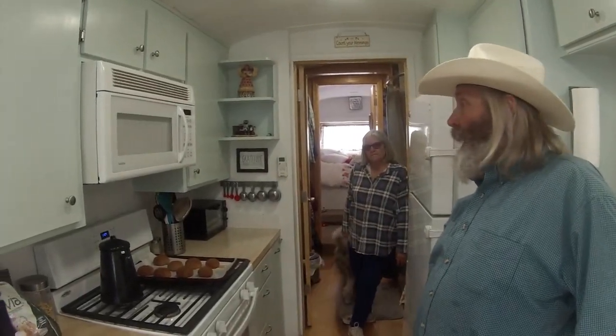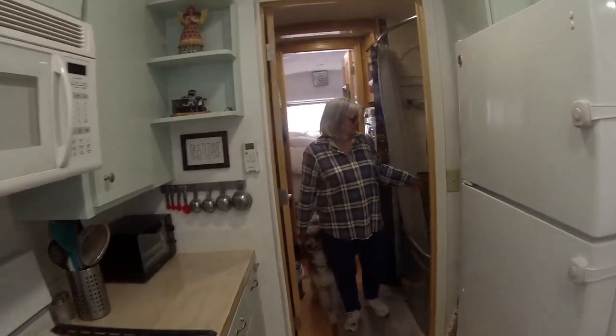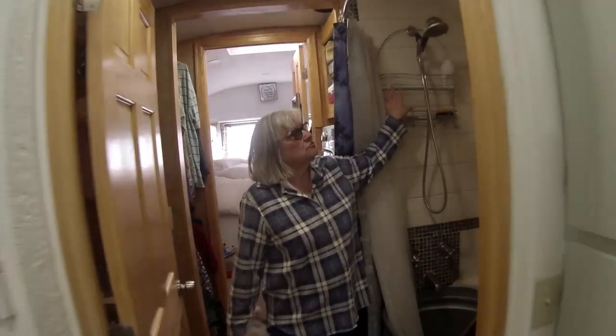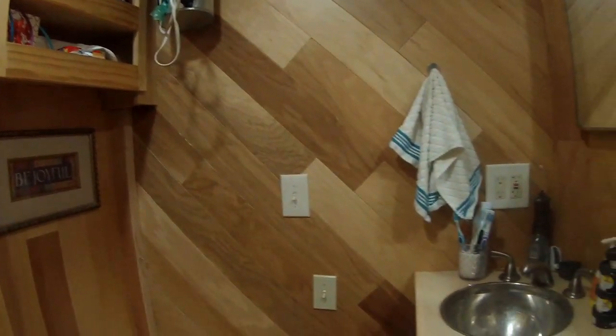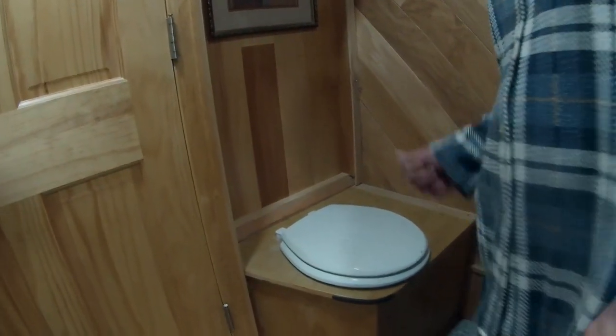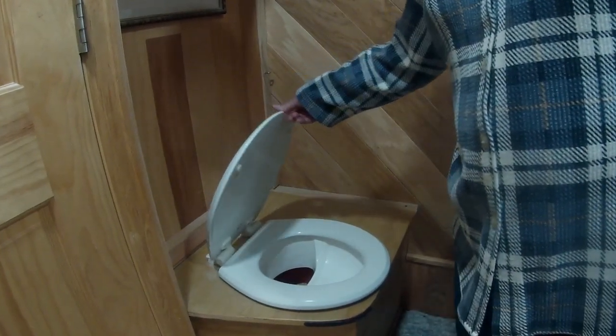One thing we wanted was a big bathroom, and we didn't want one where Jim had to duck. So that's another reason for the roof raise. We used a horse tank for our shower. If you go in and shut the door, you'll see that there's a lot of space, so you have a big bathroom in here if you do it this way. And with our toilet, it's a composting toilet, but rather than have a handle that you have to turn, Jim set it up so that it just turns and the solids go to the bottom.